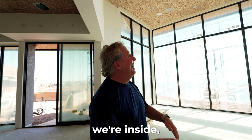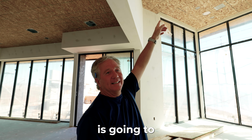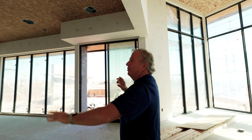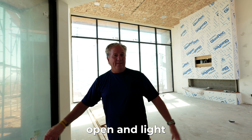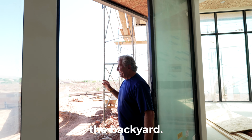Now that we're inside, you can see these giant floor-to-ceiling windows. All the ceiling is going to be tongue and grooved oak wood. All the kitchen area here is going to be tongue and grooved oak wood. All of the exterior soffits are tongue and grooved oak wood. It's a wow factor for sure. Natural light, extraordinary. This feels so wide open and light. As you walk out here, these giant doors out into the backyard.